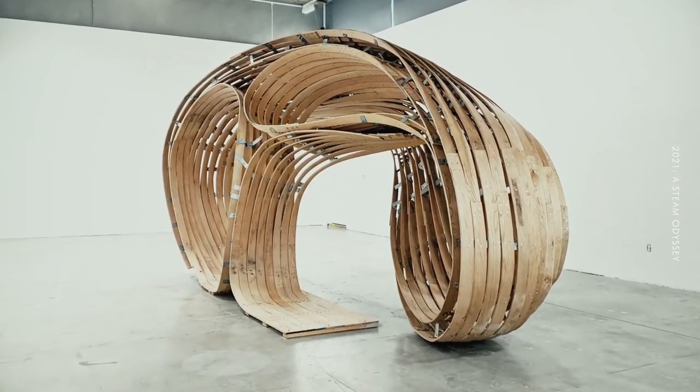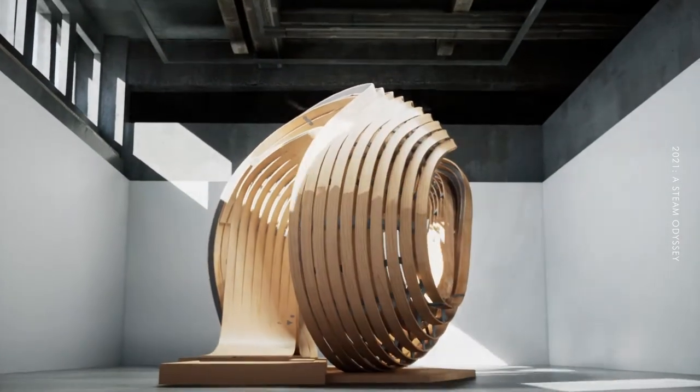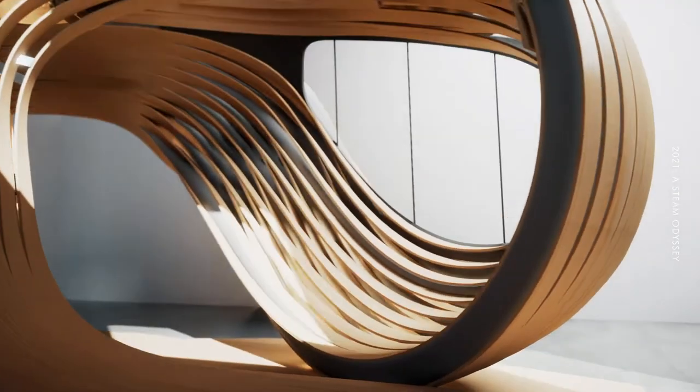The centerpiece of the exhibition has been built over the course of 3 months by SCI-Arc students and faculty. It is a design prototype of a fully functioning inhabitable space.